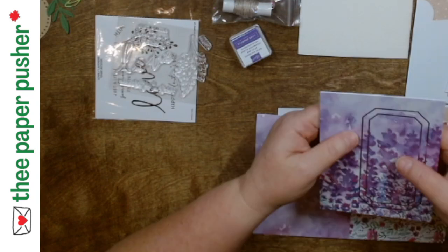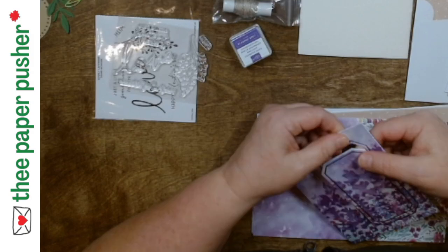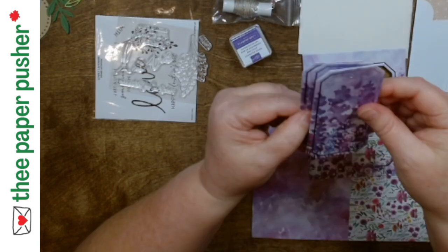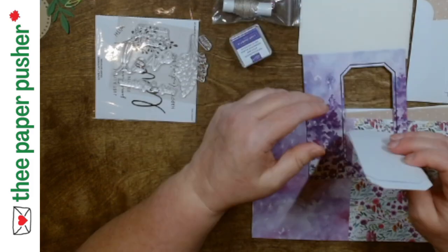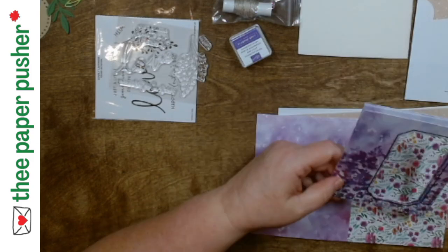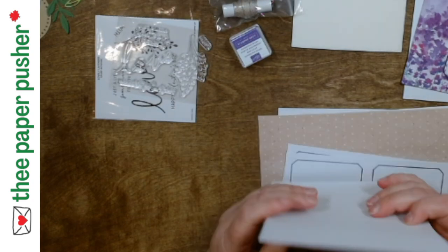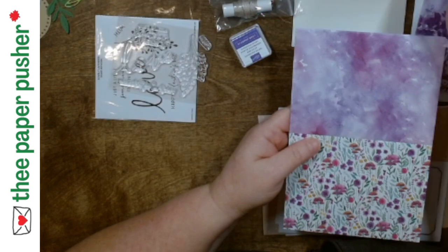So this is what they're talking about. These card fronts are the shape of the Countryside Corners dies, I think. But now I have four gorgeous tags that I can make, and there's my four card fronts. Those ones are gonna go with this envelope, I think, because this one appears to go this way. This looks like card number two. Yep.